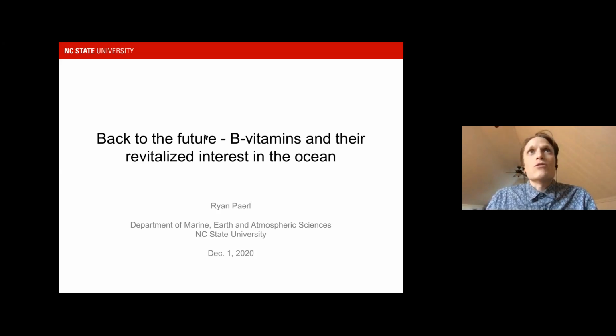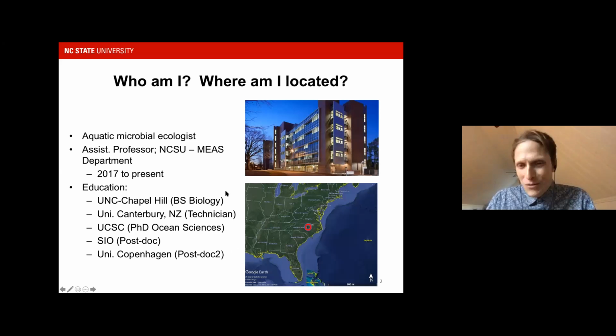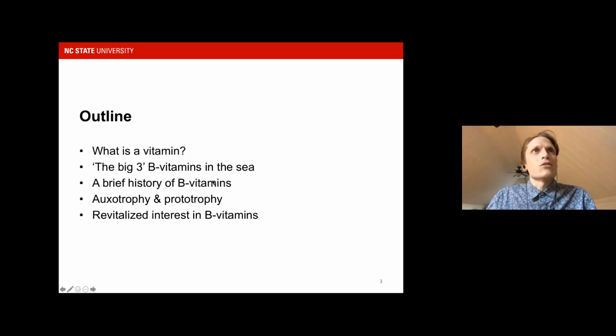Josephine just pretty much covered this whole slide that I had for you. So that was awesome. But I will say, at least this is where I normally sit. I'm not sitting there right now, but this is on campus here at Jordan Hall. And for a little bit of geo-referencing, this is literally where Raleigh is, NC State is, and the USA with North Carolina. All right, so we'll go right through that and get to the outline here.